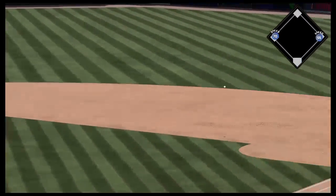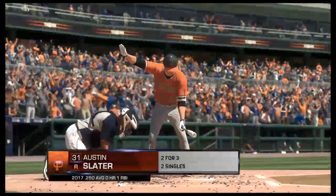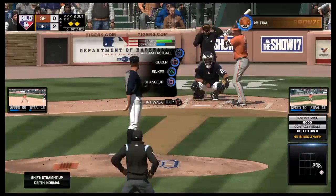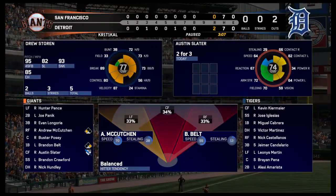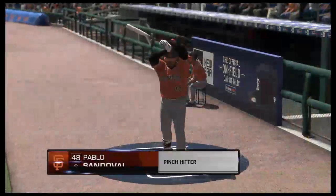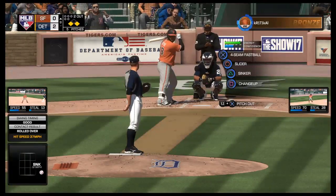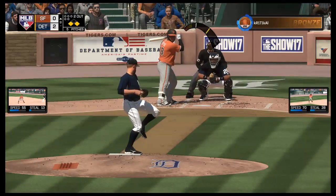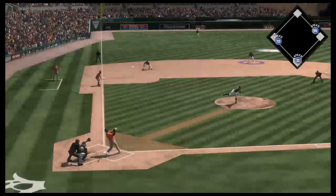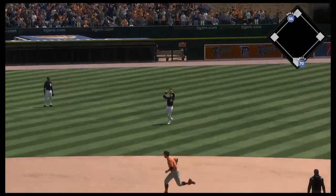He'll throw back to second to get the out, and that's going to be all they get. Boy, a risky play there, but it pays off. On to Belt, but it won't be in time as they just settle for one. Pablo Sandoval. And hitting for the Giants, number 48, Pablo Sandoval. Here's a blooper out toward left center. Iglesias into shallow left, makes the catch, and that's the ball game.